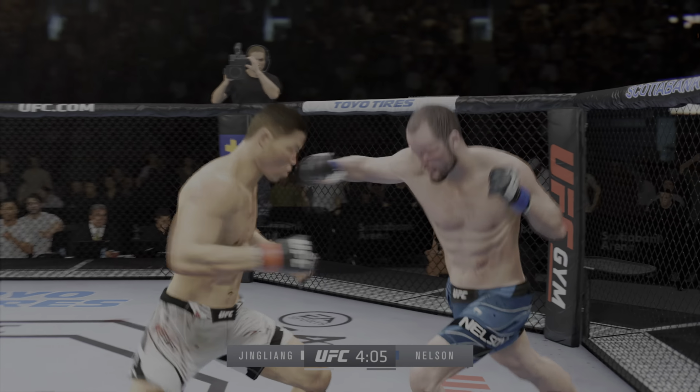And now he's got the tie clutch. Stuffs the takedown, no problem. Oh! What a fantastic strike to throw at the exact right moment. He deserves this moment. Will finish his fight.